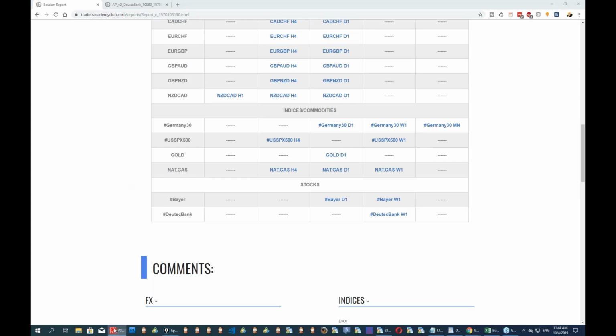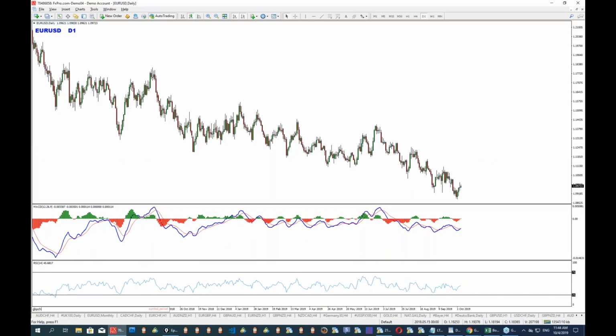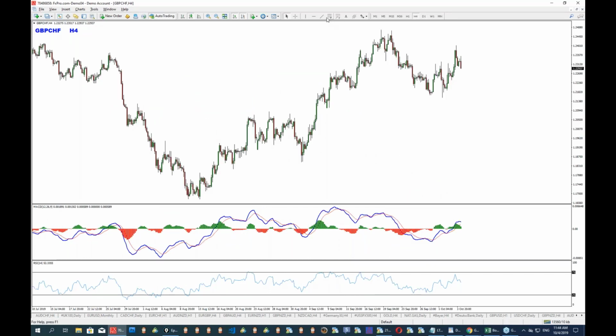Pound franc, let's check it out. Pound franc, just like with the others, we're expecting continuation higher. The first attempt here with the breakout was not invalidated, but it failed. Then we got another divergence, and after this divergence, we said continuation upwards is expected. So pound franc is definitely for buys.